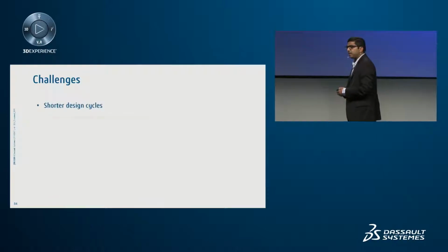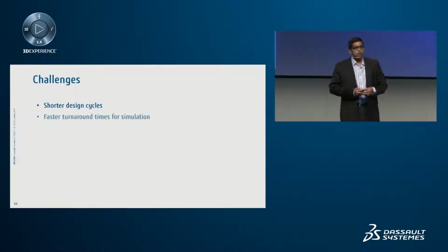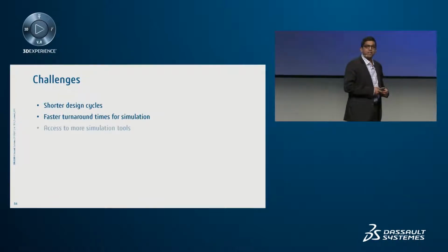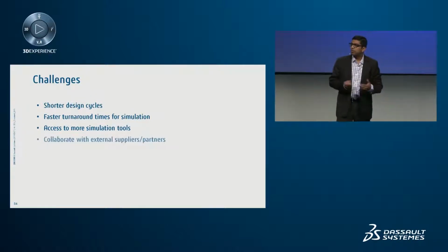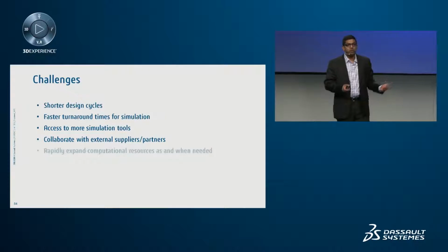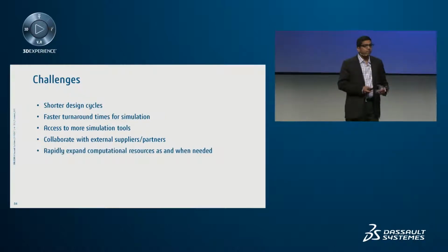Let's first get started with some of the challenges here. I'm pretty sure, irrespective of the industry you represent, as well as the size of the company you work for, most of you can appreciate some of these challenges that you face on a day-to-day basis.